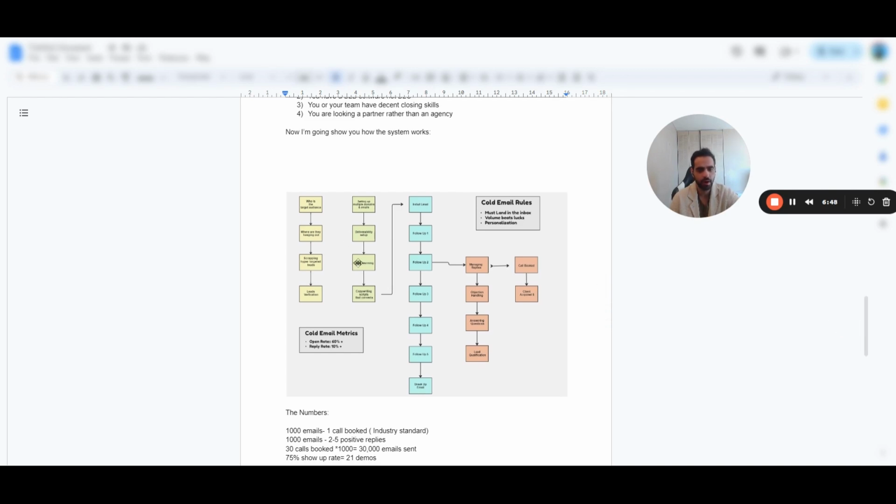And once the technical part is set up, we write scripts. So we write 4 to 5 different scripts. It consists of introduction, offer, pain points, and a call to action. And we test all those scripts from different angles on 200 to 300 leads. And depending on the script that is bringing the best result in terms of the metrics we measure, we double down on that. And the third part is launching the campaign.